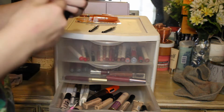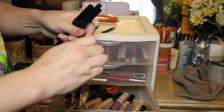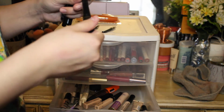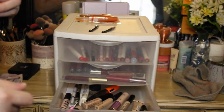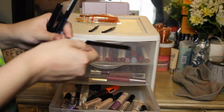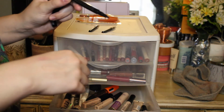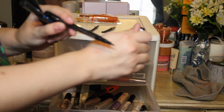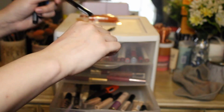This is the L'Oreal Carbon Black Telescopic Eyeliner. Ooh. Yep, that's old, so I'm just going to throw that away. It literally crumbled on my floor. Okay, this one is the Catrice Eyeliner Pen. I remember I did not like this whatsoever because it had a really stiff tip. So I'm going to throw this one out because you can't give away eyeliner.